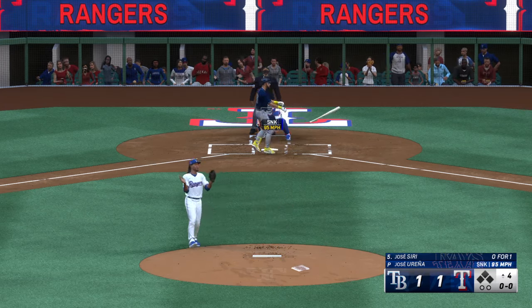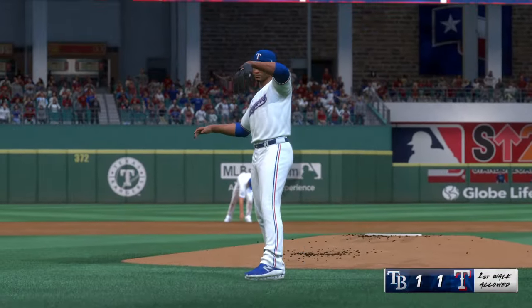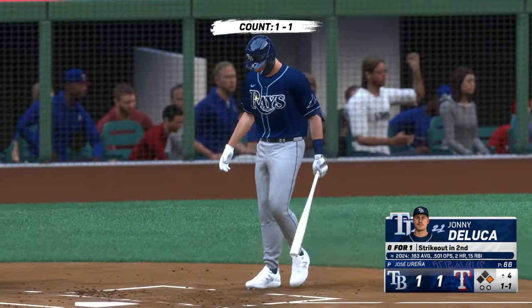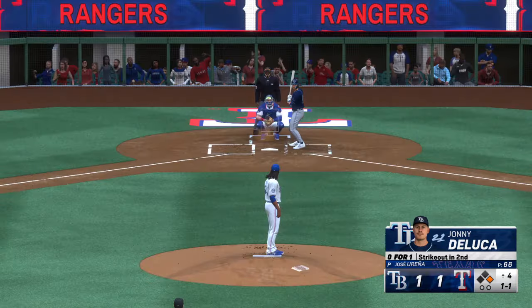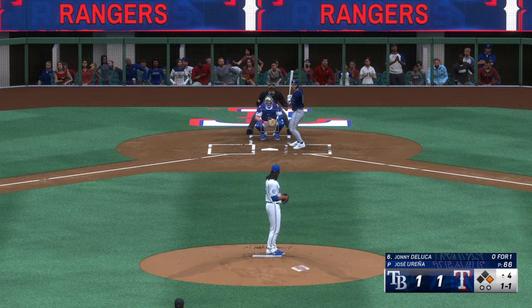And that's ball four. Well, he tried to nibble right there and just missed his spot. Hitter didn't offer at it. Now he has somebody to worry about over at first. Go ahead, run on base. Digging in, it's the speedy outfielder, Johnny DeLuca. Siri on at first, nobody out.